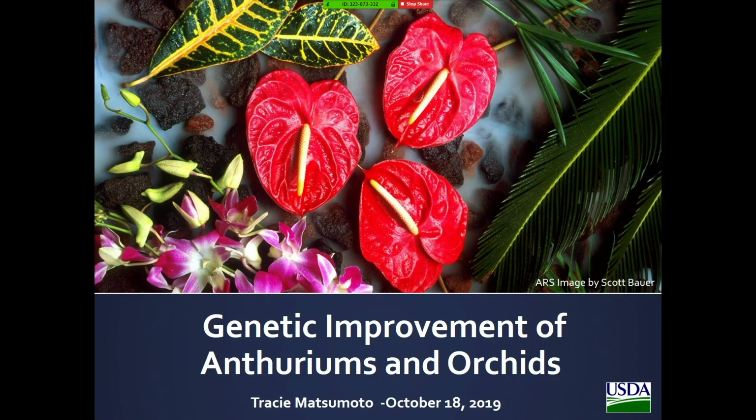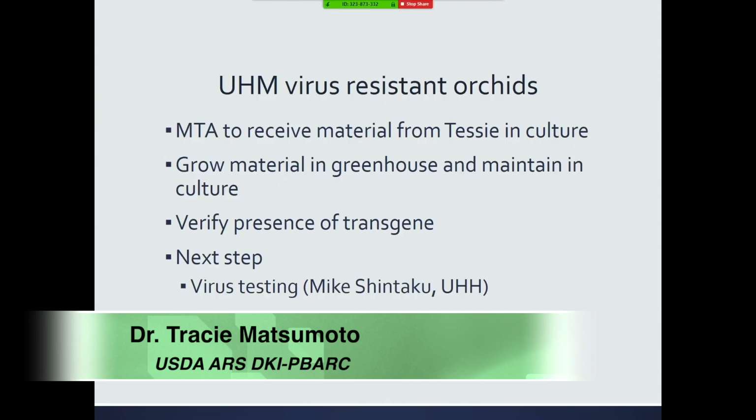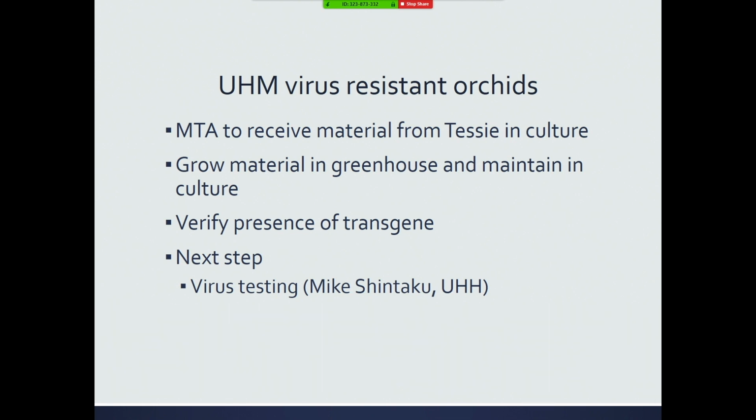Okay. So thank you, everyone, and it's nice to see a lot of new faces in the audience, and so welcome. So just to give you a brief overview, for the orchid transformation, these were actually done at the University of Hawaii at Manoa. We did get an MTA from Tessie to bring it in, and right now we're in the process of working out logistics with Mike Shintaku to actually do the virus testing on these. So these should be coming by next year. You should have an update on how they're doing.